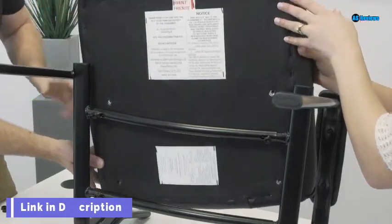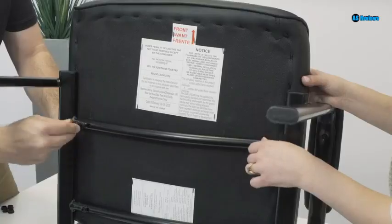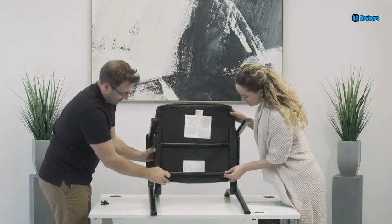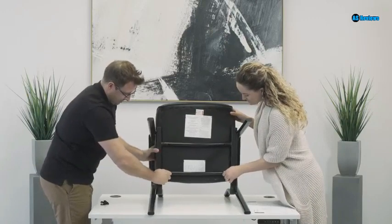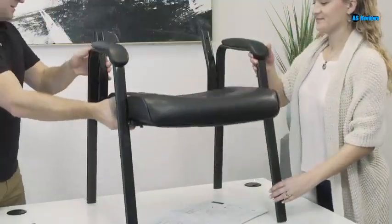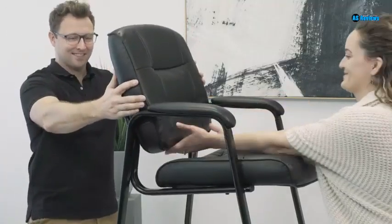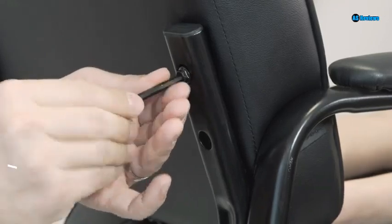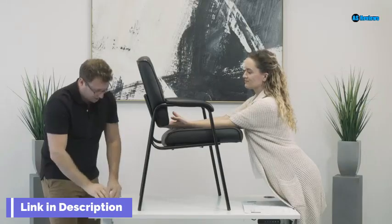Attach the seat cushion and tighten the screws lightly using the Allen wrench. Remember, do not tighten all the screws until the entire chair is assembled completely. Stand the chair up and attach the back to the frame using the 4 B screws and the Allen wrench. Tighten all screws on the back securely.